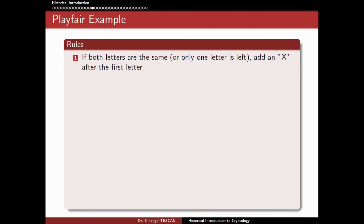If both letters are the same or only one letter is left, add an X after the first letter.